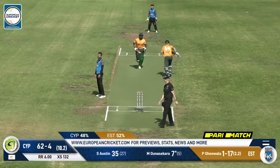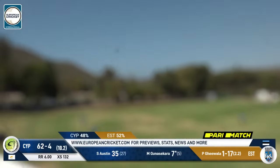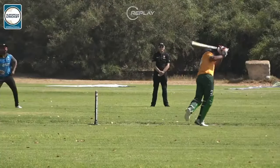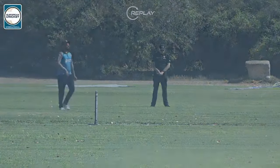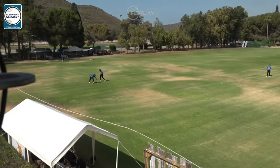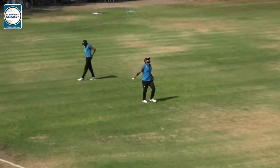Right, high in the air. Arslan getting underneath it. And, oh, it just gets away from him. Just gets away from him. That's a big opportunity to remove Mangala. And it's Arslan Amjad, the captain.